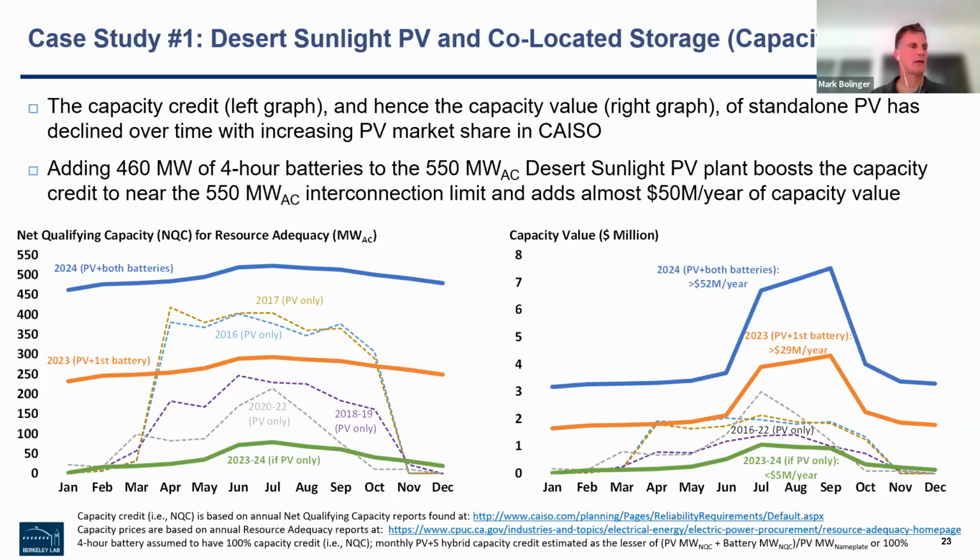They show the capacity credit or net qualifying capacity of the solar portion of the plant. So back when it first came online in 2016, you can see it was up around 400 megawatts during the summer months. But over time, that capacity credit has diminished to the point where in 2023, if the plant had not added a battery, it would look like this really thick green line here down at the bottom, which is pretty negligible in terms of capacity credit.